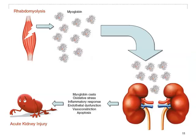And because I like pictures, here's the picture for you guys about myoglobin and what it does to the kidneys, because as you know, the kidneys for me are precious, precious angels, and we should not be damaging them if we can help it.